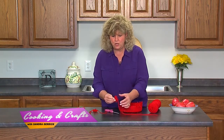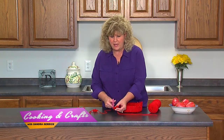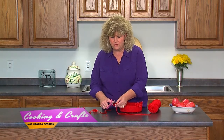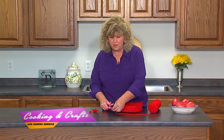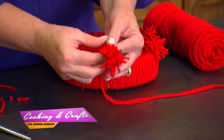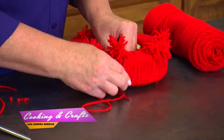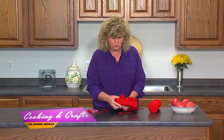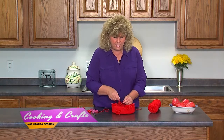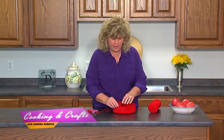Then you want to take it and fluff it up with your fingers. It's sort of like my hair. If you've got a little wild section there, you just trim it off a little bit. If you don't want to trim it off, you don't have to, but just fluff it up. Then these are the ends that you've had left, and you want to tie it around your wreath. I like to tie it to where the knots, of course, are on the back.